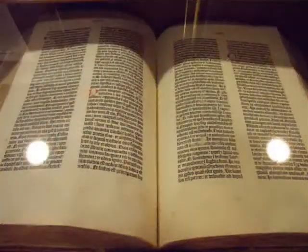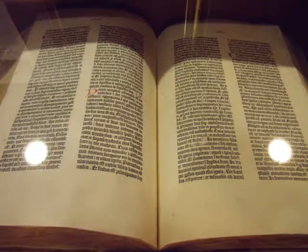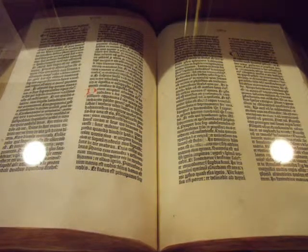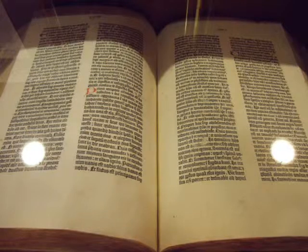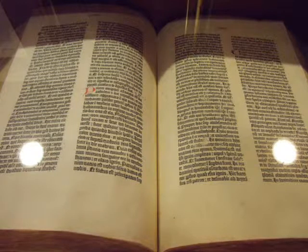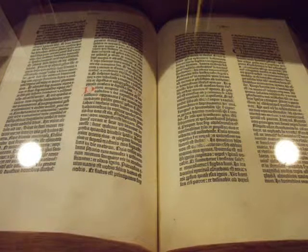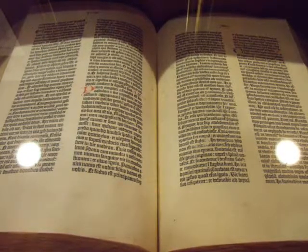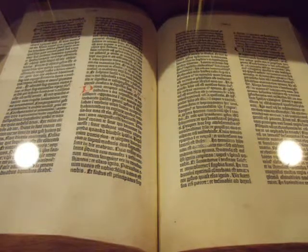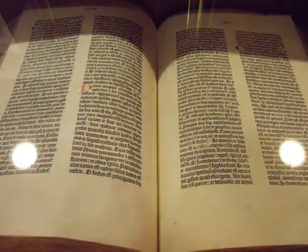Now, the next Bible I saw really excited me because I'd never before seen a first edition of a Gutenberg Bible, which was printed in Mainz in 1455 by Johannes Gutenberg. And it was the very first book printed using movable type. And it was an unheard of advance. It had as much impact, as it were, as computers did in our day, because it meant that you could produce many more copies of books with far greater accuracy than by hand copying.